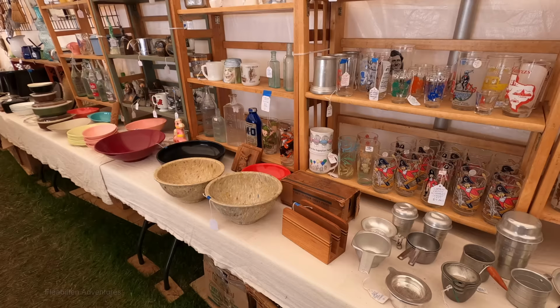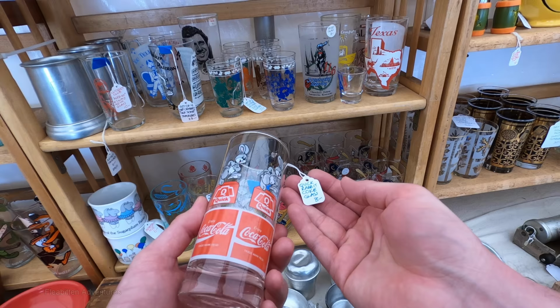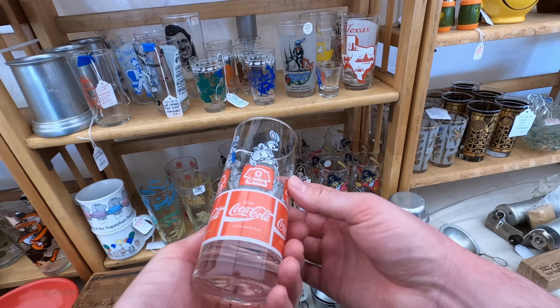I know I probably bring this up in almost every flea market video, but I'm really into character glasses. And they had a nice selection here. They actually had a couple that I've never seen before. Like this one right here. At first I thought this was the Nesquik Bunny, but it's spelled differently. Nesquik Bunny is spelled Q-U-I-K. This is Q-U-I-C-K, and the bunny looks different, of course. I also didn't see any date on it.